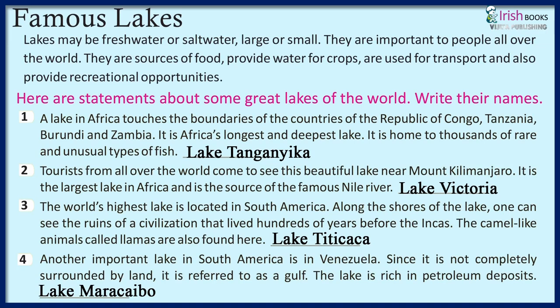3. The world's highest lake is located in South America. Along the shores of the lake, one can see the ruins of a civilization that lived hundreds of years before the Incas. The camel-like animals called llamas are also found here.